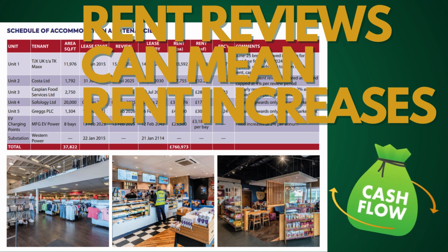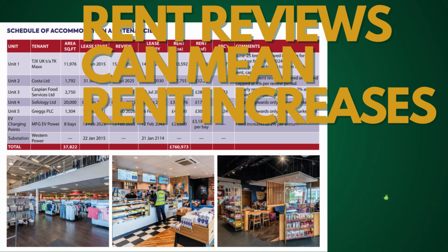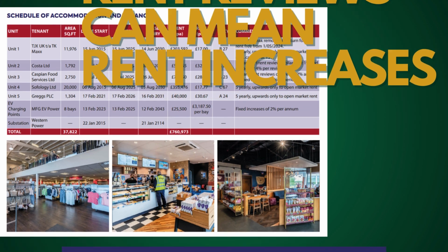However, the reviews for Sofology and Greggs in 2026 are open market reviews, and I do not think the Sofology rent is likely to increase. That said, it is quite likely the rent Greggs pay could be reviewed to higher rent. You will need professional lease advice in order to achieve uplifts at review.